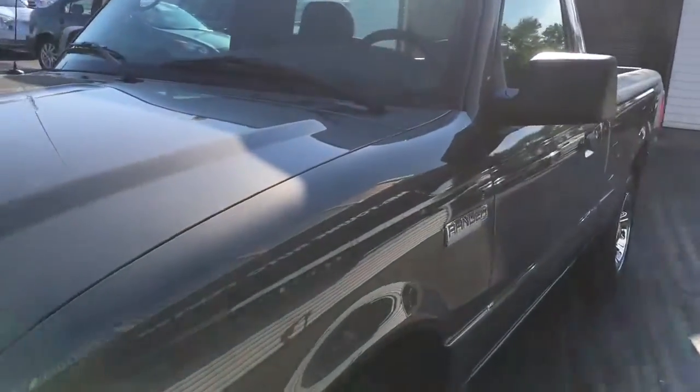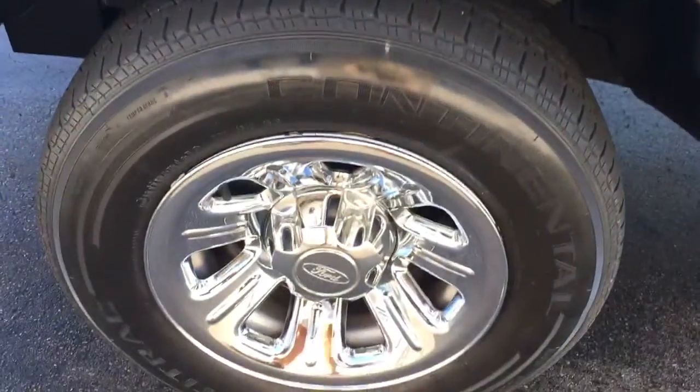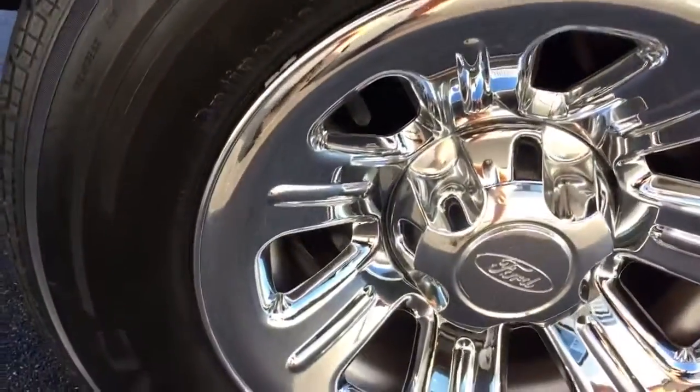No dents, dings, scratches, nicks, or blemishes. Again, only 13,000 miles. It's literally like brand new. You got your chrome wheels here, and you're also knee deep in tread. Like brand new tires, you've got plenty of tread life. The chrome is in perfect shape. No curbing on the rims, no road rash.